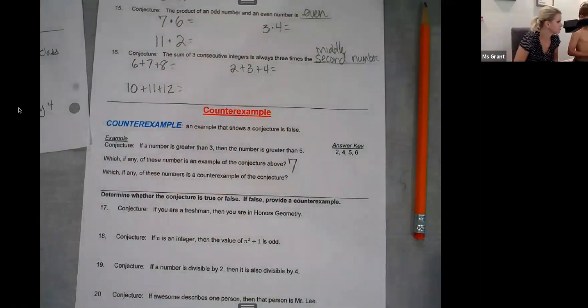So if I'm going to try and prove myself wrong, can you think of a number that's not bigger than 5? Someone give me a counterexample, something that's not above 5. There's 4 people with their hand up. Natalia, do you know one of these? It's a number that's less than 5, but it's greater than 3. 4. Thank you. Good job.